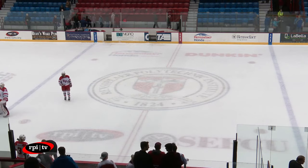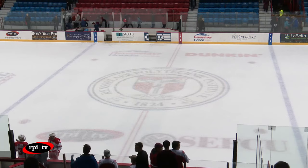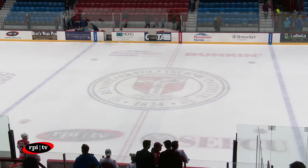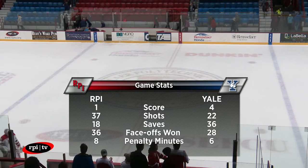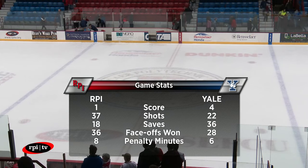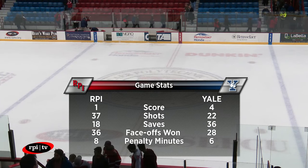Yep. They take it in tomorrow night, trying to end their drought against the Brown Bears. Now a three-game losing streak. Now against Yale, I mean on the season. This is their first three-game losing streak of the year, you're right. It's a good thing and a bad thing. It's a good thing it's their first one. It's a bad thing that it exists.